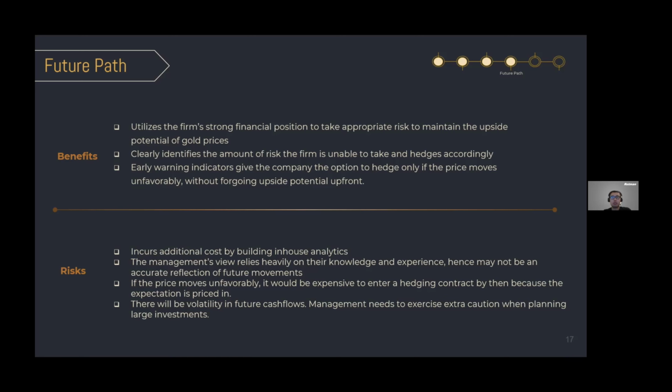The second one is that this approach clearly identifies the amount of risk the firm is unable to take and hedges accordingly. This will set the bottom line of the operation, and also it will guarantee a free cash flow for the firm. The last benefit is that the early warning indicators would give the company the option to hedge only if the price moves unfavorably. This is a real option to the management team, and they can choose to exercise it in the future, not as of today. On the risk side, we have 4.